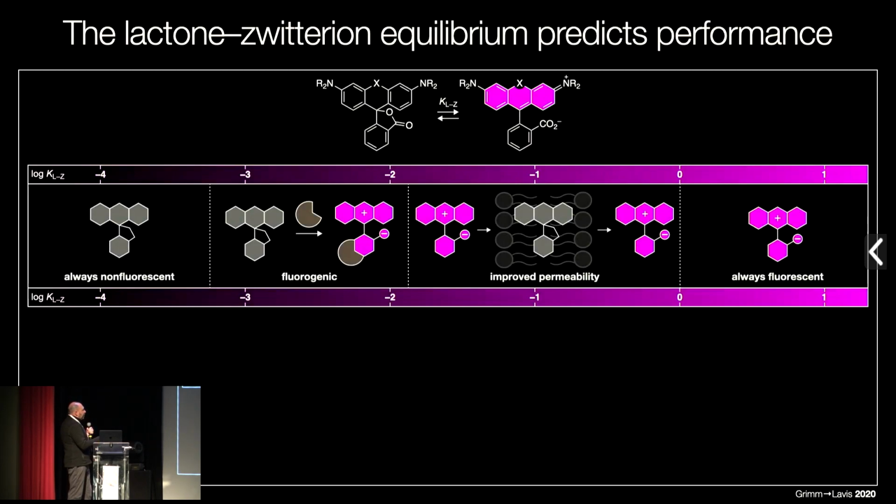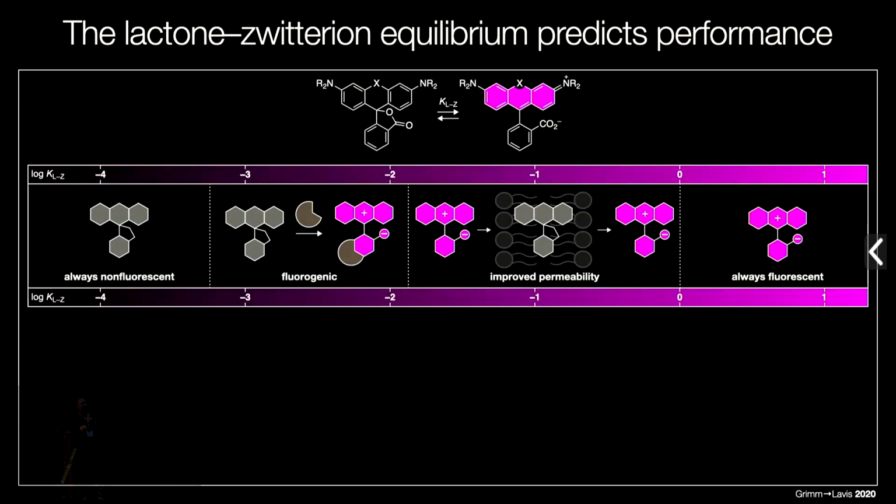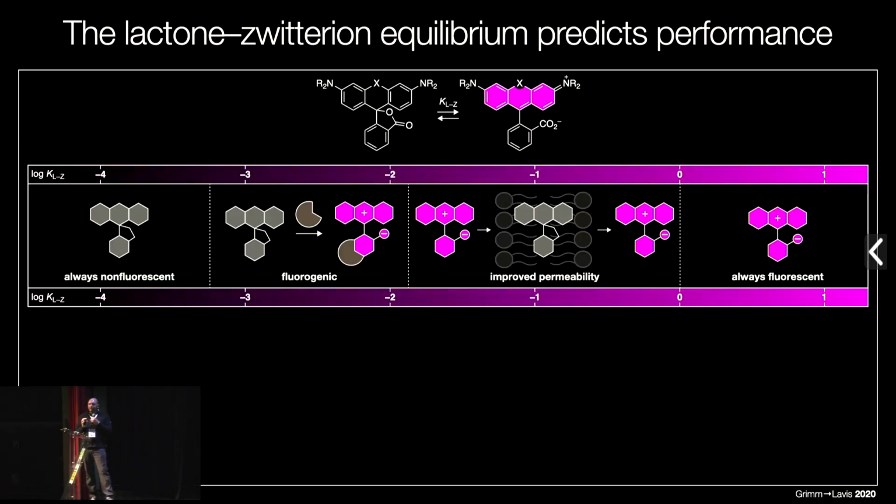So you can have dyes that are mostly in this zwitterionic form, but have some propensity to close up. And these often show improved permeability. They can slip through lipid bilayers and then come out the other side. That's our model. You can also have dyes that are mostly in this lactone form, but have some propensity to open up. And these are often fluorogenic. They exist in this quiescent state, but when they bind their biomolecular target, that change in environment shifts this equilibrium to the fluorescent form, so you get a high turn on.